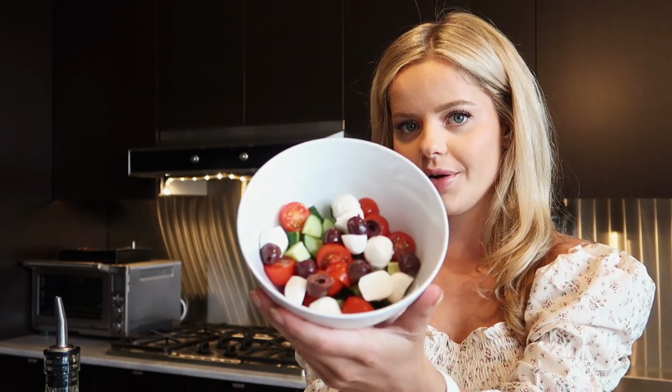Then I'm gonna add my olives. You're either an olive person or you're not. I love olives. Not a huge fan of green olives, but black olives, oh my god, I love so much. Again, total preference. You can add red onion, red onion would be good in there.